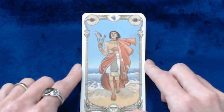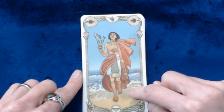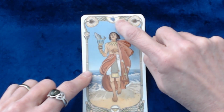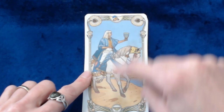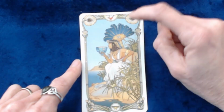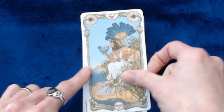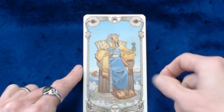Now we go with the Page, and it's a little bit difficult to tell who's who in the court cards except by the age, because you've got this Queen's crown on the pages. Okay. And you've got a Knight on the Knights. Okay, that's easy. You've got the crown of Upper and Lower Egypt for the Queen. And then just a general headdress there for the King.